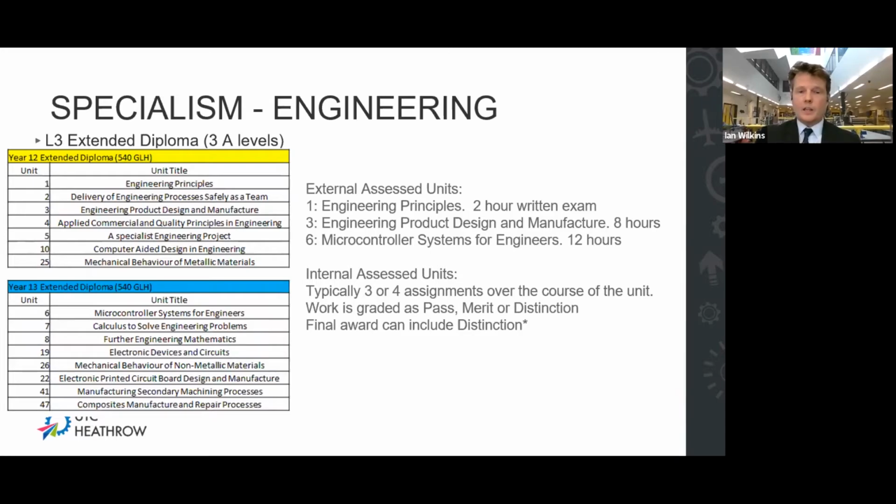And then the other internally assessed units are graded on pass, merit, or distinction. Based on how they do for the internal units and the external exam, then the exam board can award the distinction star, the holy grail of our engineering qualification.